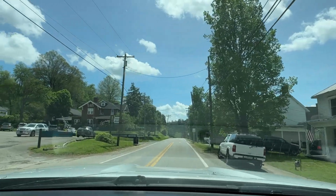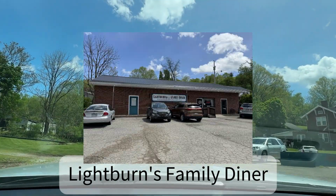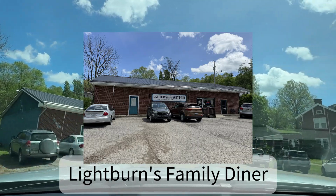Here's another restaurant called Lightburn's Family Diner, and I've eaten here multiple times as well. They have good food too.